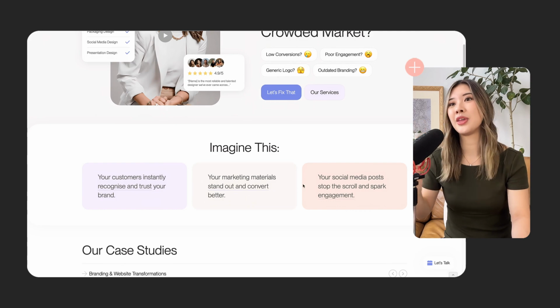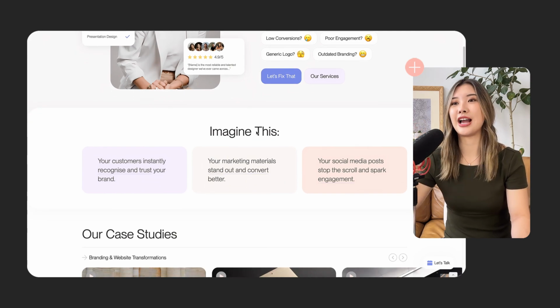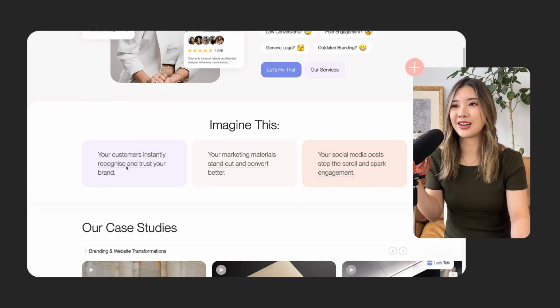Everything, if you scroll down, you are causing them to actually imagine a transformation. Imagine your customers instantly recognize and trust your brand. Imagine your marketing materials stand out and convert better. Imagine your social media posts stop the scroll and actually spark engagement. That is what you want.